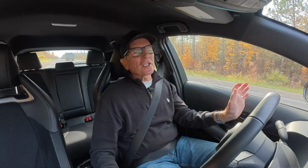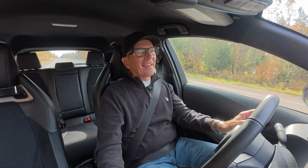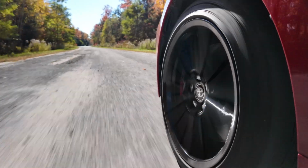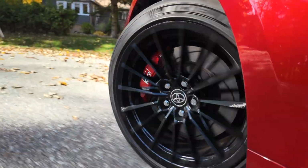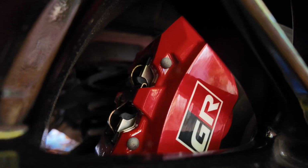That exhaust noise on startup is very cool, but where it gets really exciting and interesting is between 4,000 and 6,000 RPM. That's where this car comes alive. And it stops as well as it goes, with the 4-piston, 14-inch vented grooved discs up front and 2-piston, 11.7-inch vented and grooved discs on the back.